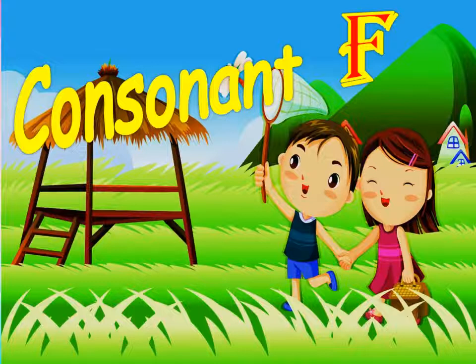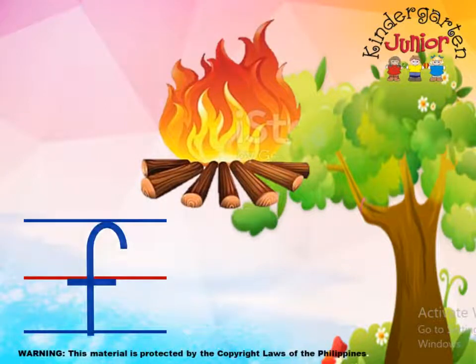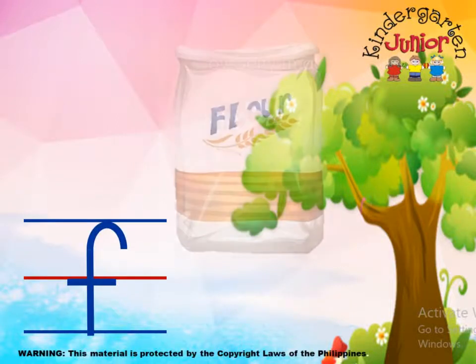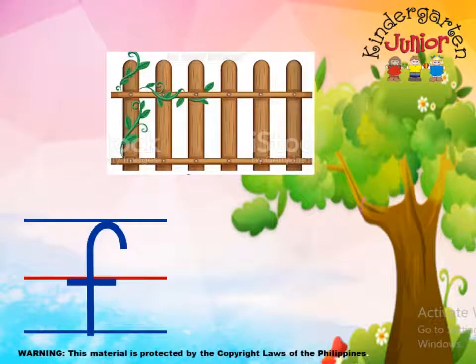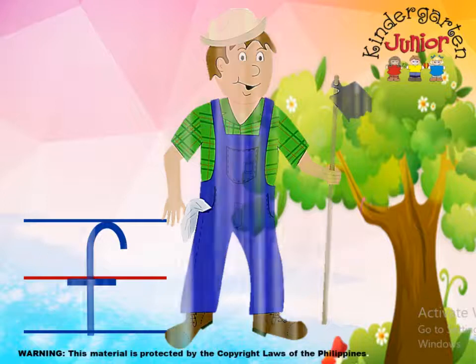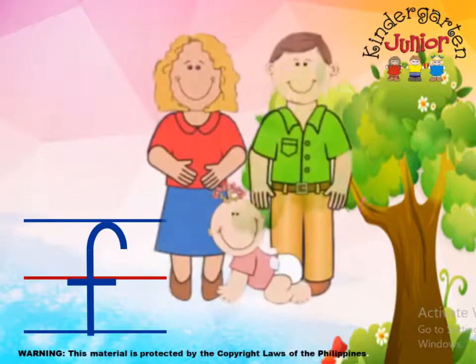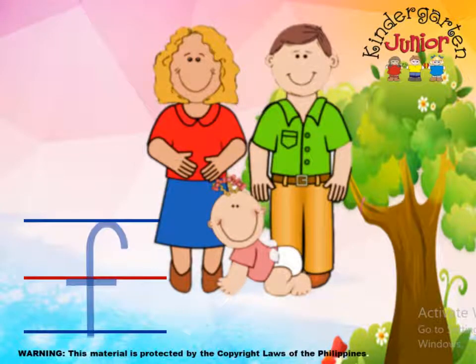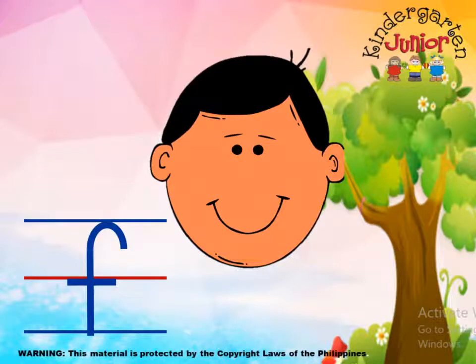Now the consonant F. The sound is F. Say it. As in fire. Flower. Fence. Farmer. Next. Fire truck. Next. Family. Next. Face.